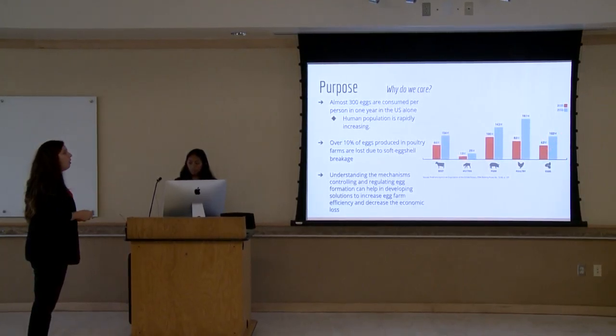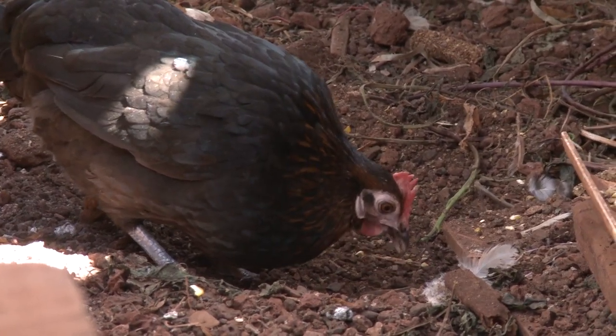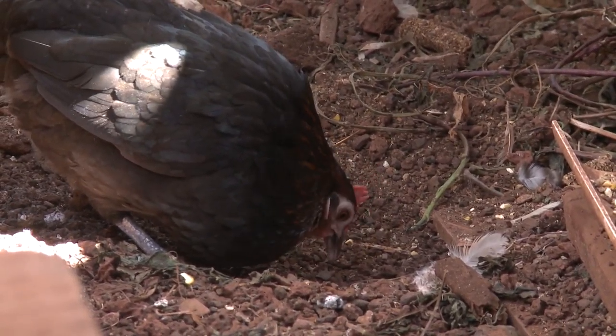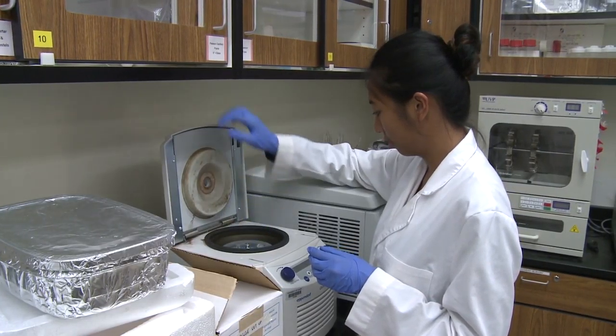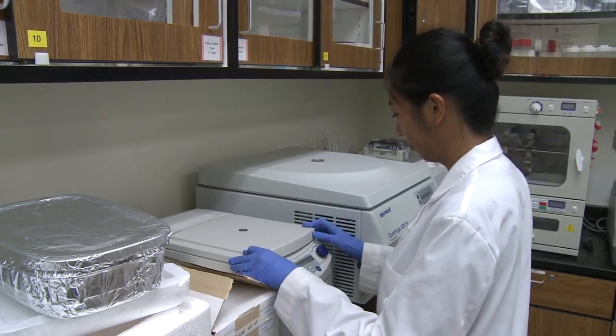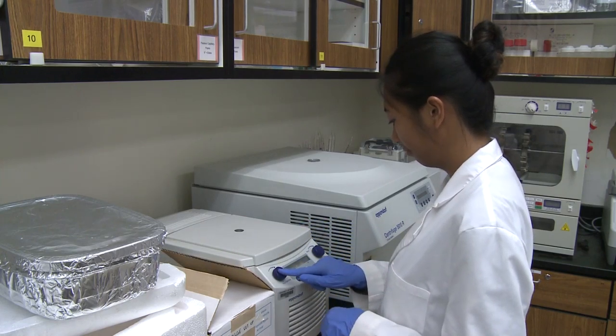The magnum would be where the bulk of the albumin is made, and the uterus is also known for the shell gland. We were trying to see if, when the egg is present in those tissues, the expression is significantly higher than when it's not present. Through analyzing our results, we did figure out that there was a significant amount of expression within those tissues when the egg was there. So it just confirmed our hypothesis.